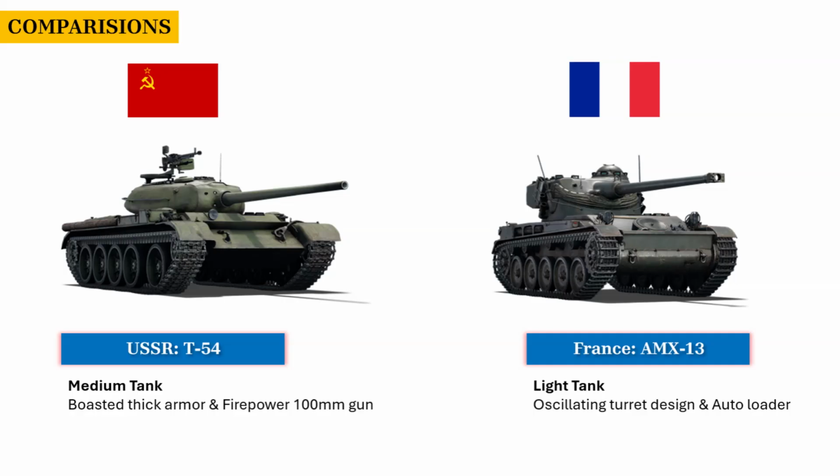Compared to the Soviet T-54, which boasted thick armor and a powerful 100mm gun, the M41 was lighter and more agile. And unlike the French AMX-13 with its oscillating turret and auto-loader, the Bulldog kept things straightforward, making it easier to train crews and maintain in the field.